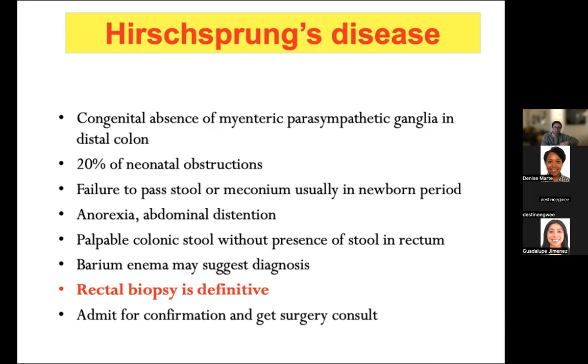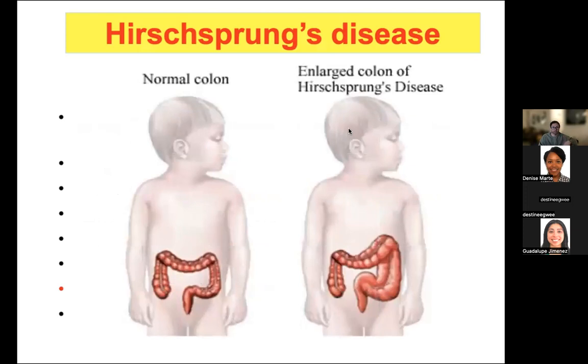in the newborn period. And you're going to have a palpable colonic stool without the presence of stool in the rectum on exam. A barium enema may give you an idea of what the diagnosis is, but a rectal biopsy looking for that myenteric parasympathetic ganglia is really the definitive diagnosis. And you really need to admit these patients to get surgery involved and to get a partial colectomy in these patients early.